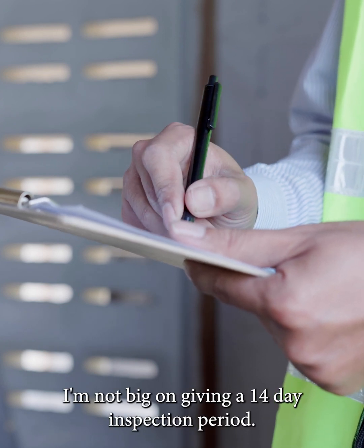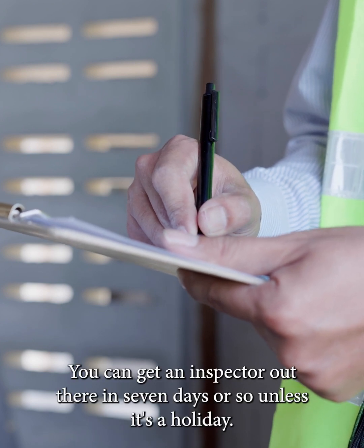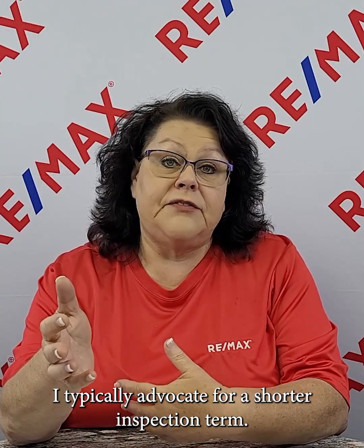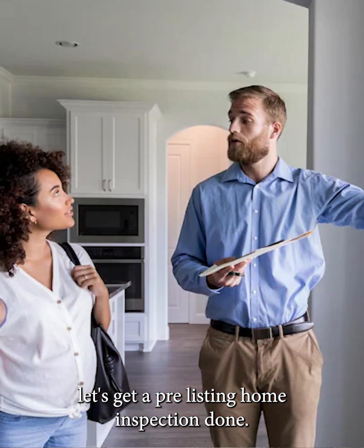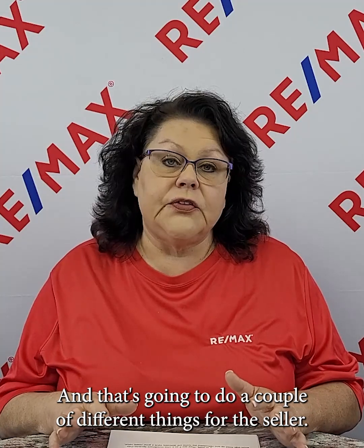I'm not big on giving a 14-day inspection period. You can get an inspector out there in 7 days or so, unless it's a holiday. I typically advocate for a shorter inspection term. But what I tell my sellers is, let's get a pre-listing home inspection done. Let's go ahead and hire our own home inspector to come in, and that's going to do a couple of different things for the seller.